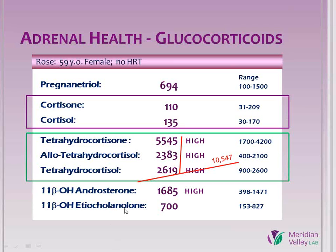And another question: do the optimal ranges come on the test along with the reference range? No, they don't. That's something that we go over in the consults with people. And that has to do with how reference ranges are set in the laboratory and what we have to maintain in that way.